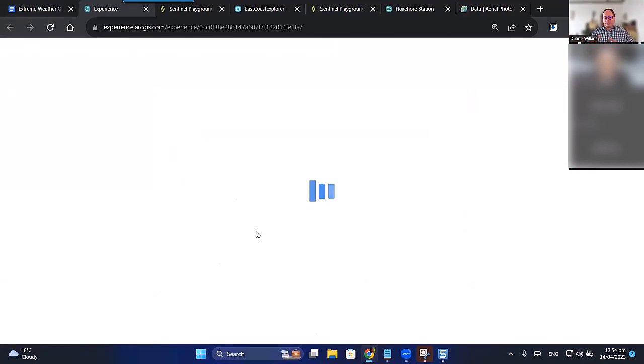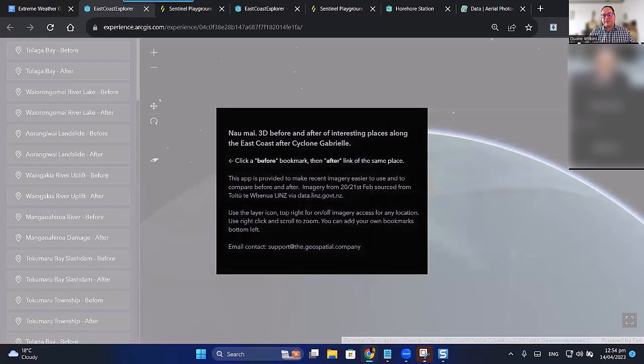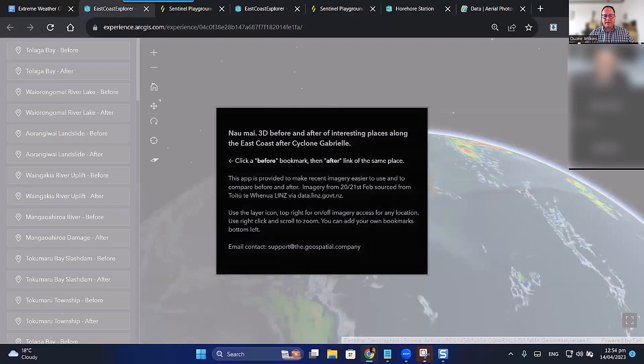This one uses that data, but puts it in a slightly different, hopefully more user-friendly format. So you're welcome to follow along and have a go on your own computer if you want. What I'll do is just show you how it works, and then maybe we can have a look at a couple of areas together. So this is before and after of what I've just called interesting places up and down the East Coast before and after Cyclone Gabrielle.